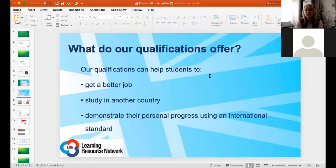Now, the qualifications offer the certificate holders a chance to get a better job. They can get a better job because international companies who know about the qualifications, who know about the standardization of English and computer skills and all the other skills, know about these examinations, and they're definitely going to look at the candidate with an international certificate with different eyes.